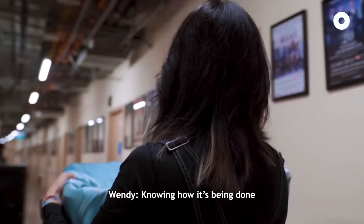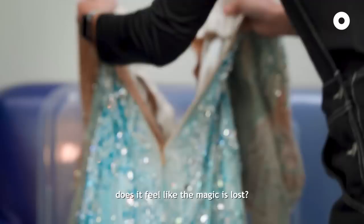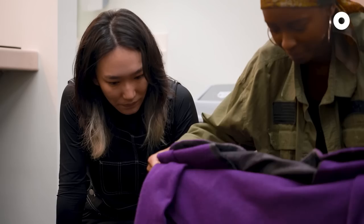Knowing how it's being done, does it feel like the magic is lost? Sometimes when you see how the magic is made, you find a different love for it. So it's a different kind of magic.